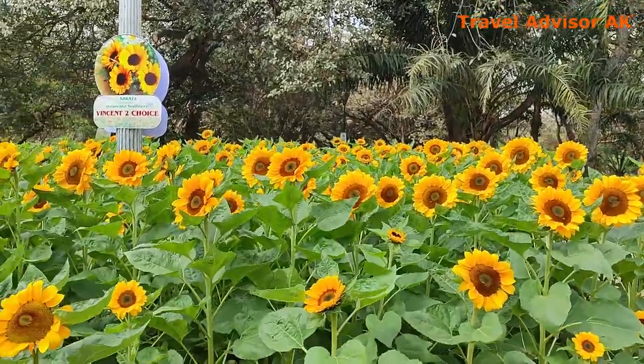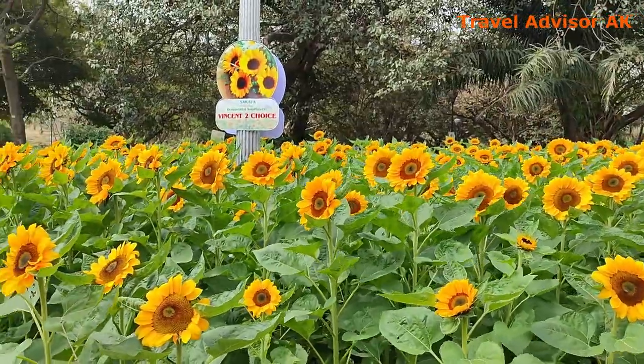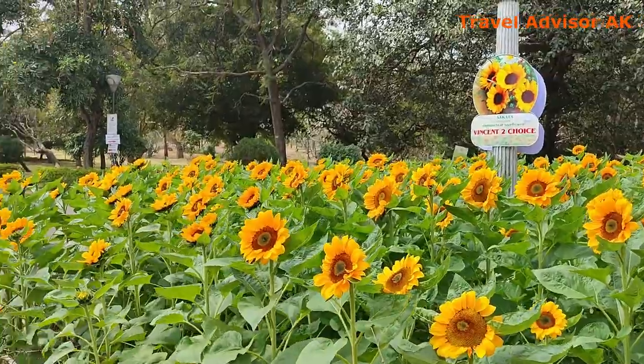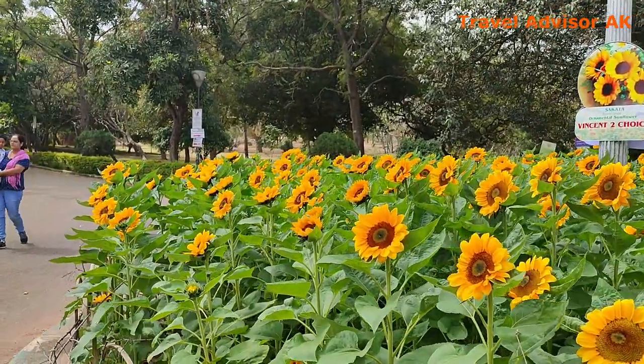And on the way, it was very well decorated. I could see a lot of flowers around, as you see the sunflower. And then I kept on going towards the flower show.